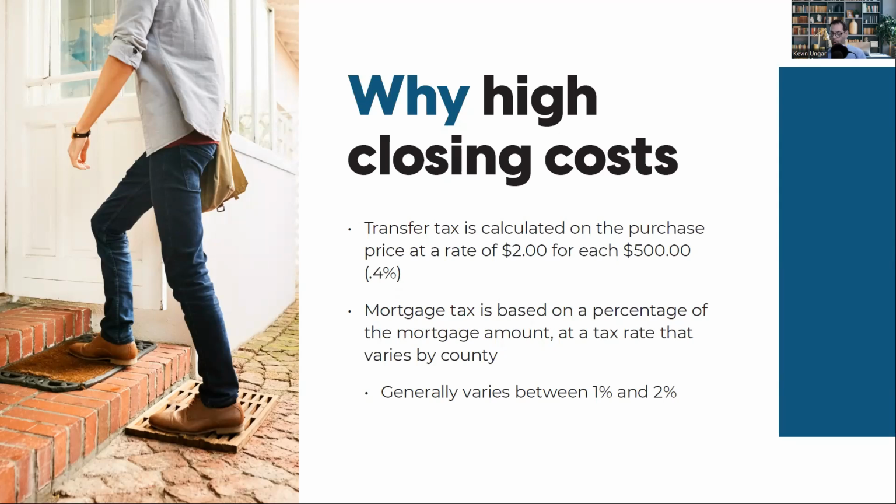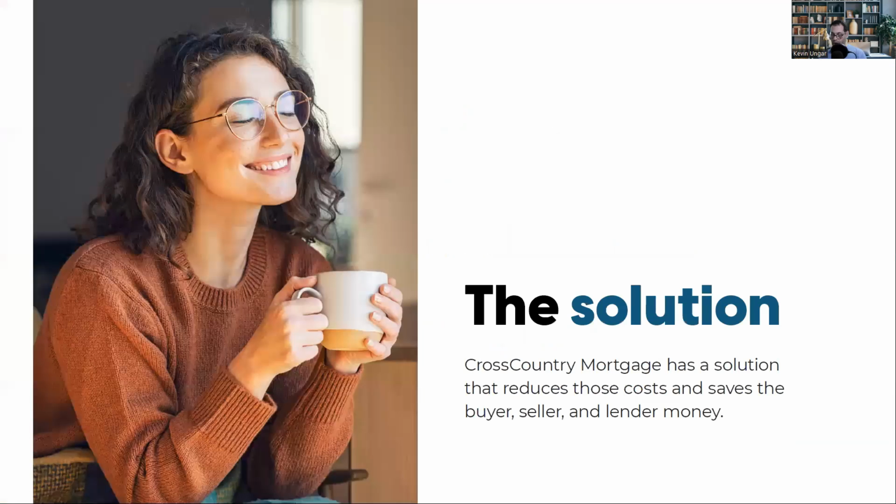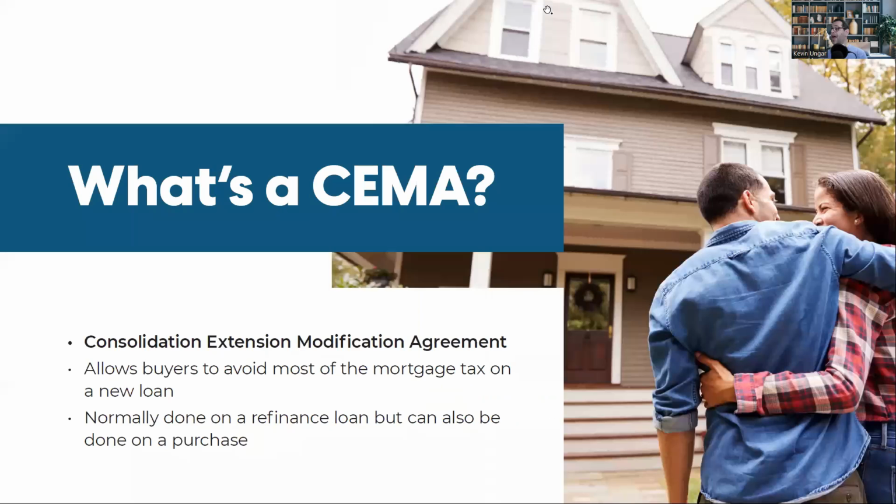In New York State, mortgage tax to the buyer is based on a percentage of the mortgage amount at a tax rate that varies by county. Generally speaking, it varies between 1% and 2%. Cross Country Mortgage, and specifically my team, have a solution that reduces those costs and saves the buyer, seller, and the lender money. A document called a Consolidation, Extension, Modification Agreement, better known as a CEMA, allows you to avoid the majority of the mortgage tax on the new loan.